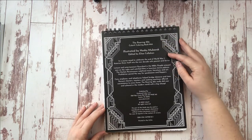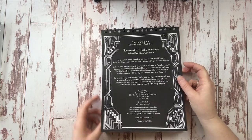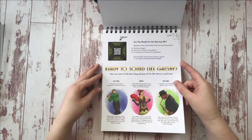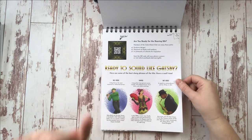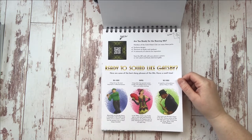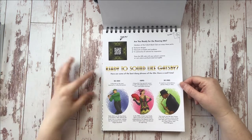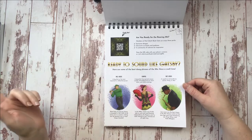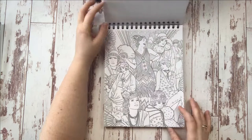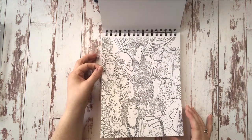Here's our preface page. This is coloring book number 44, illustrated by Hazmi Mubarak. Hazmi Mubarak does a lot of their books that have a lot of portraits in them, I've noticed. A really talented artist. There's always some kind of awesome activity on the blotter sheet in these books. This says, ready to sound like Gatsby, here are some of the best slang phrases of the 20s. Have a swell time. That's pretty fun. This book belongs to you, so there's the nameplate. And let's just roll through some of the pictures you can look forward to coloring in this book.